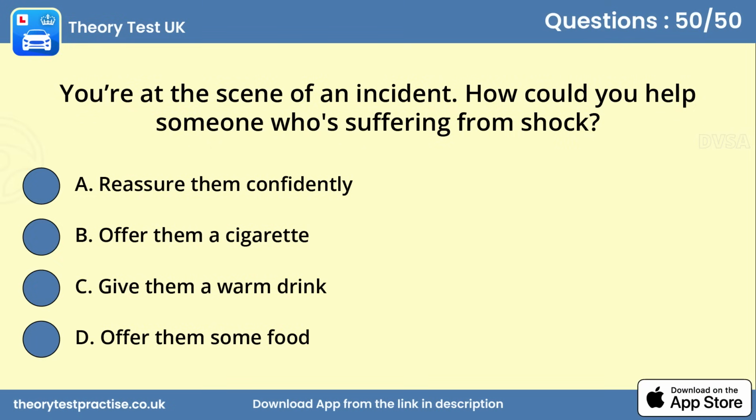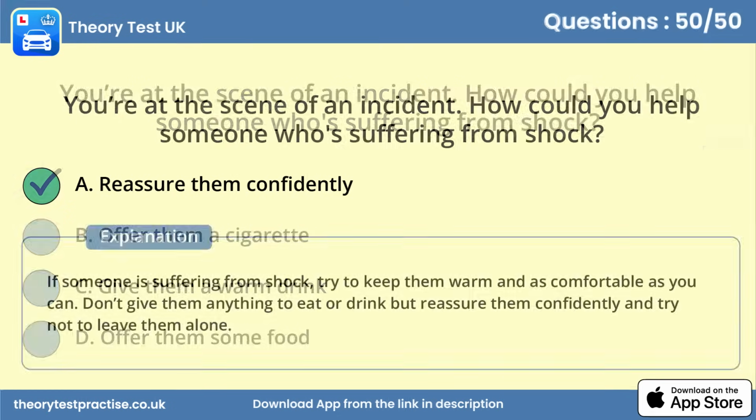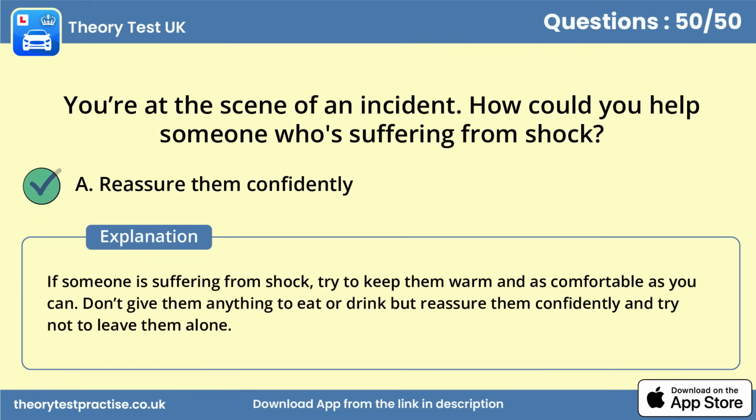Question 50. You're at the scene of an incident. How could you help someone who's suffering from shock? A. Reassure them confidently. If someone is suffering from shock, try to keep them warm and as comfortable as you can. Don't give them anything to eat or drink, but reassure them confidently and try not to leave them alone.